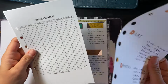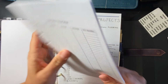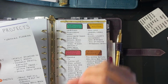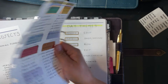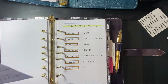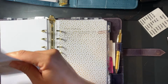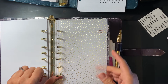And then as for all of my other tidbits, expense tracker, I'm not going to keep in here because I am using the Budget Mom expense tracker. But all of these little things, so I've got routines. I did redo this one, made it look more fall. These are just like everyday routines. My projects, my day themes, my life categories. These are going to go in the notes section, which will also include lists and stuff like that.